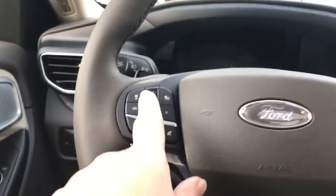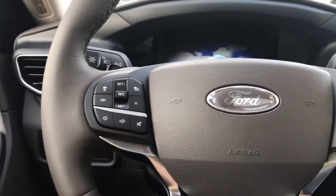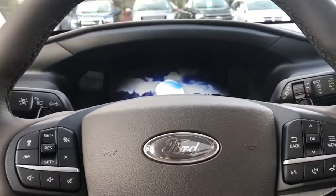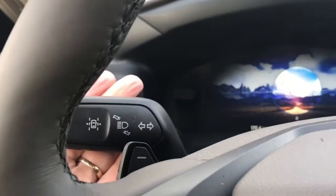And on the face of it, you have your cruise control with lane centering, media controls, volume. You also have your menu and sync voice activated system. There's also paddle shifters. You're seeing one on the left and the other one on the right. And the lane keeping is where you're seeing the vehicle with the dotted lines.